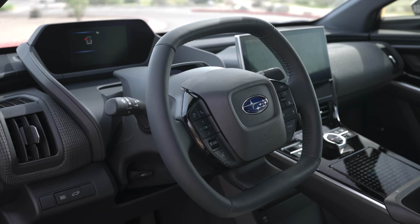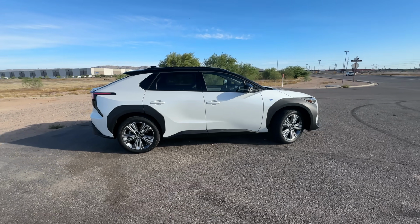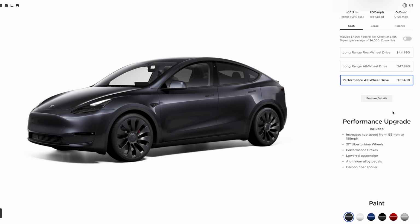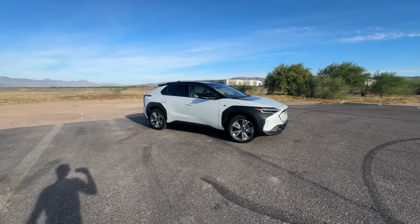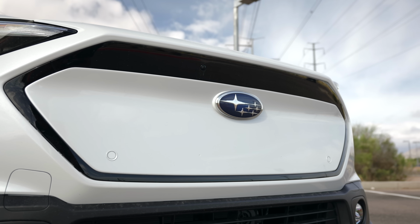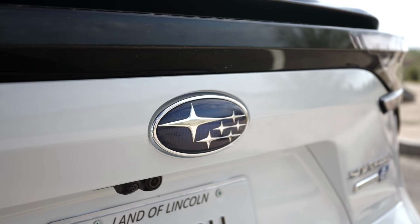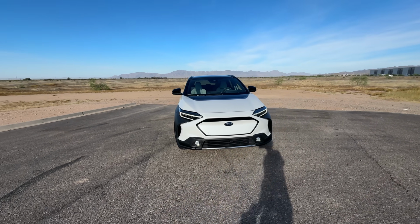This specific model is $54,558. So you can fully load a Tesla Model Y. Model Y performance costs the same amount as this, but there are some crazy incentives going on right now with the Solterra. You can do 0% down for 72 months, or you can do $329 a month lease with 0 down. And I actually saw a lease deal on this the other day, 0 down, $220 a month.